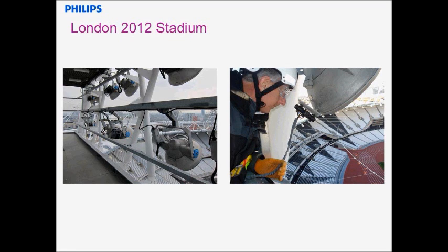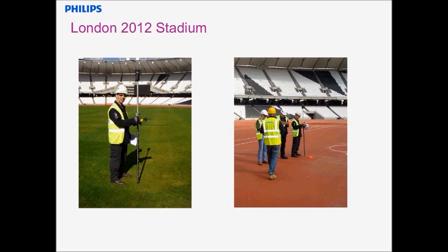To aim the floodlights, we use a small telescopic sight here that you can look through. That's clipped to the floodlight itself, and that is aimed at a series of points on the ground. For this particular venue, we used a GPS system to lay out the points. You can imagine how long it would take, if you're using a tape measure, to mark out 520 points on the ground. At each one of those points, we put a cone, and then the floodlights are aimed towards that cone.